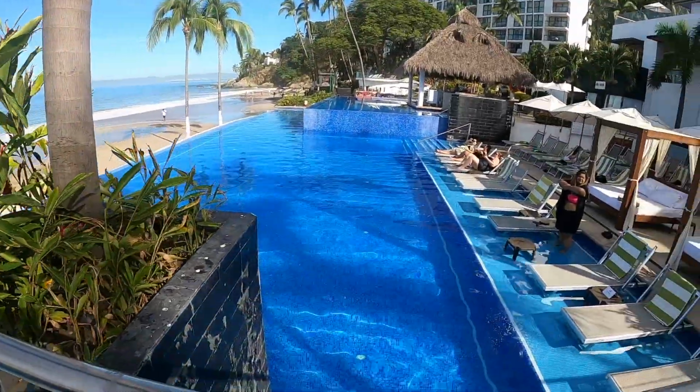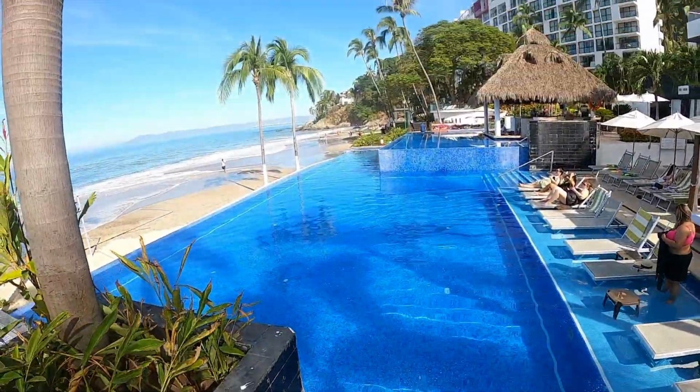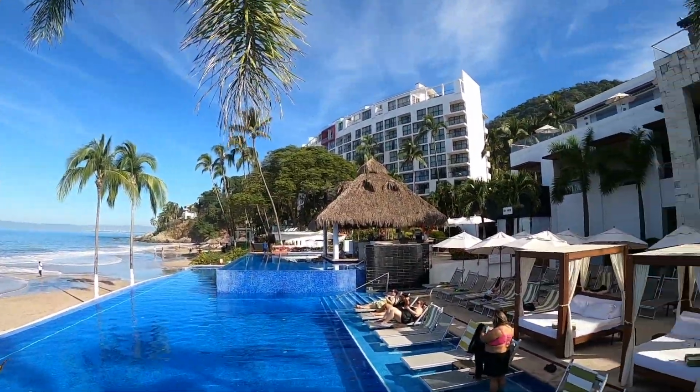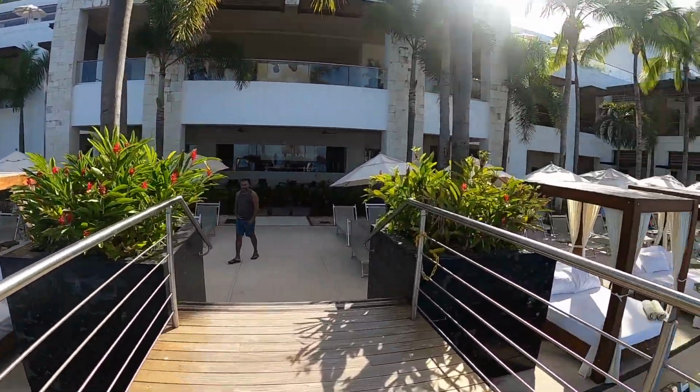And then this is the other side of the pool. They do connect via the bridge. And then that's the swim up bar right there. You can also rent cabanas here, usually 2 in each section.